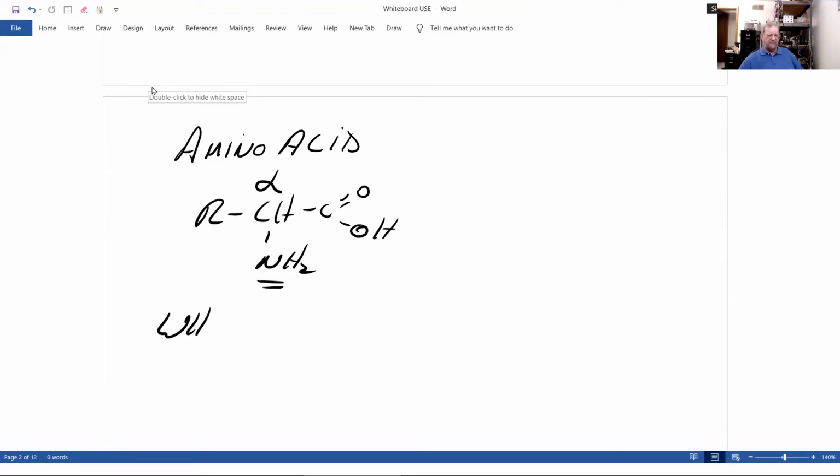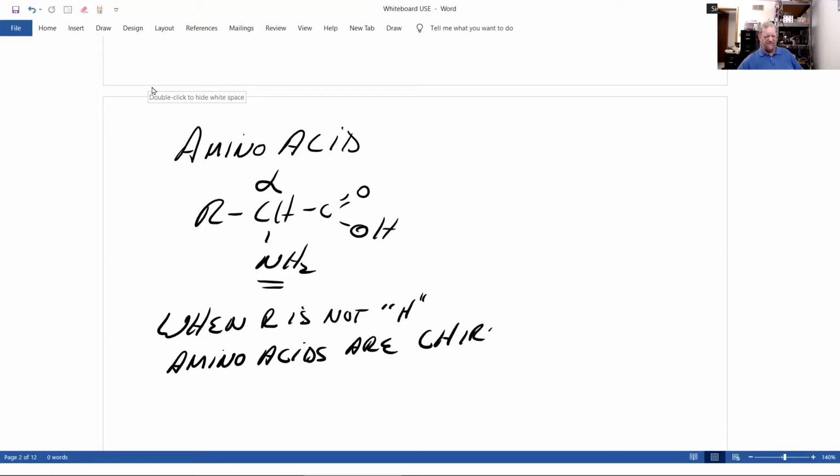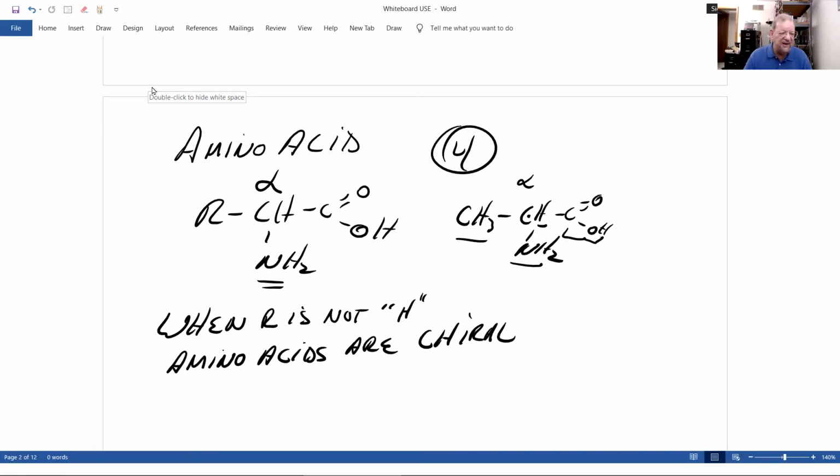Now, when R is not hydrogen, amino acids are chiral. So if I were to ask you to draw a chiral amino acid, well, I'm lazy, so I'm just going to put one carbon. And this amino acid is chiral because this is a chiral carbon, the alpha carbon: hydrogen, carboxylic acid group, amino group, methyl, 4 different groups, and therefore it's a chiral carbon. And you should know that.